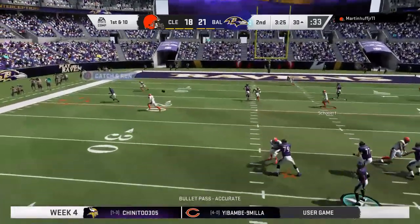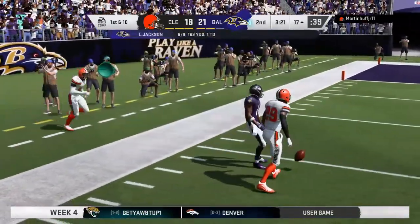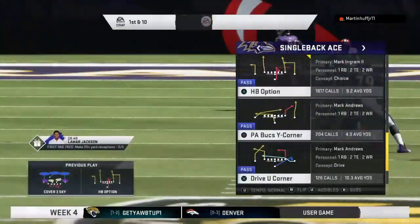After the interception, here's Jackson. Got him in. It's Brown. That one good for 13 and a Raven 1st down.